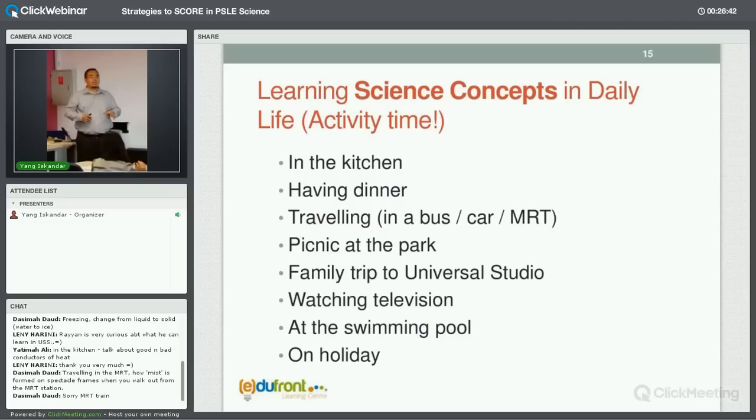Steam is actually something you cannot see. What we see, the white clouds, is called mist. So this is a very common misconception. Another thing about water vapor: many students think that water vapor is in the liquid state, but water vapor is actually in the gaseous state. So there are quite a lot of misconceptions here.